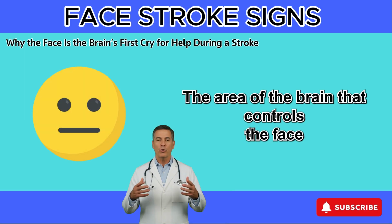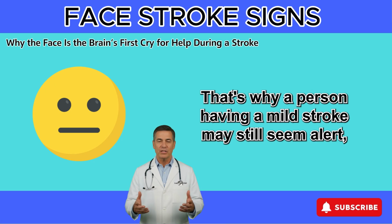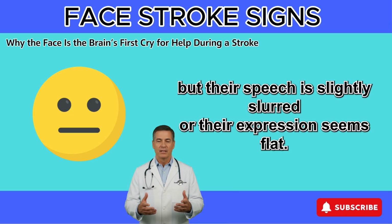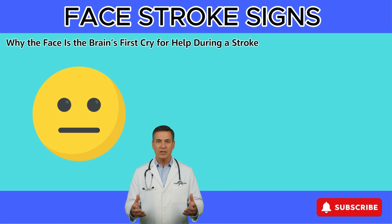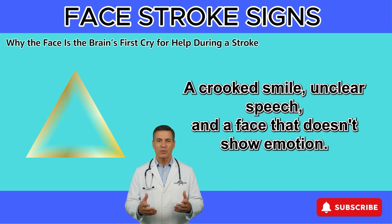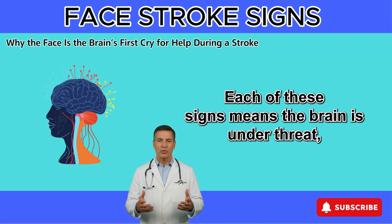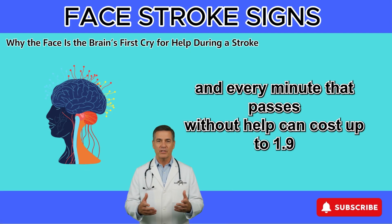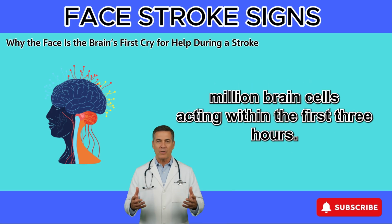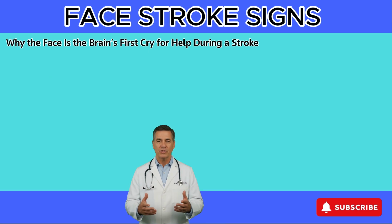The area of the brain that controls the face also helps us form words and express emotion. That's why a person having a mild stroke may still seem alert, but their speech is slightly slurred or their expression seems flat. Doctors sometimes call this the golden triangle of early stroke signs: a crooked smile, unclear speech, and a face that doesn't show emotion. Each of these signs means the brain is under threat, and every minute that passes without help can cost up to 1.9 million brain cells. Acting within the first 3 hours, the golden window, dramatically improves the chance of full recovery.